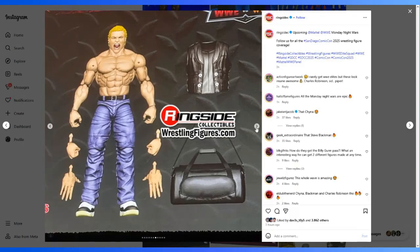Then we got the man who rules the world. Starting to get depressing seeing so many legends who are no longer with us in this line, but we got Sid. This looks like it's going to be a really nice figure. Good extreme, intimidating head sculpt. He's ready to go. He's got his duffel bag. He's got his vest. He's got his jeans.